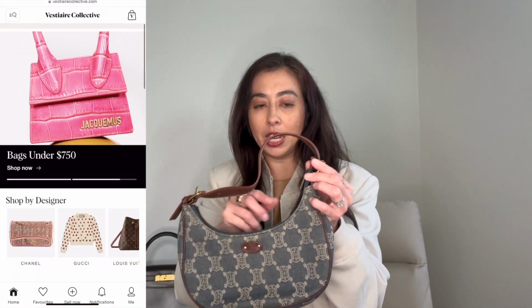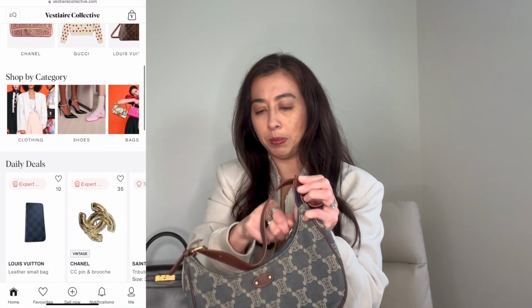So if you recall from an earlier wish list video, I talked about adding the Ava, but in a beige, it was like a grayish version. It's still out there. Maybe I might add it one day, but I thought this was really great to have this find. I did pick it up from Vestiaire Collective, this one in particular.